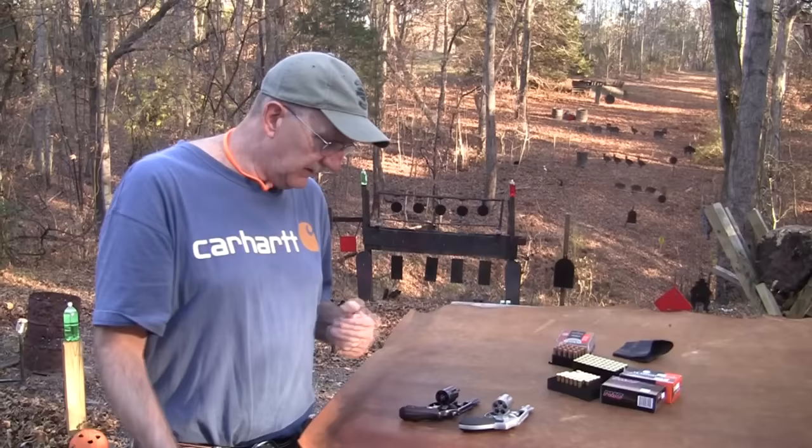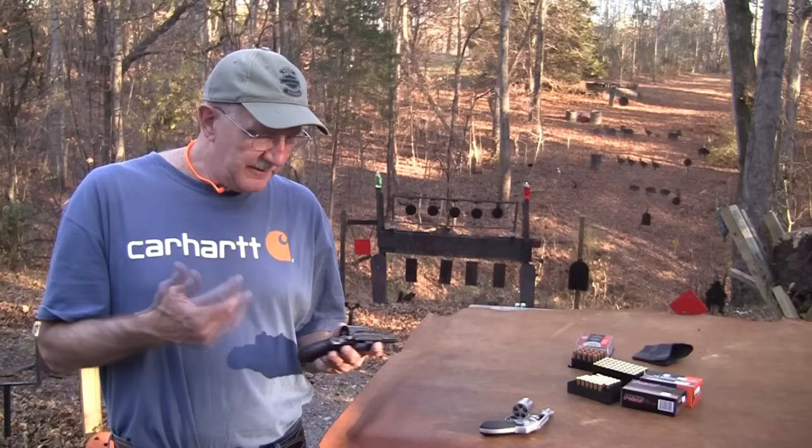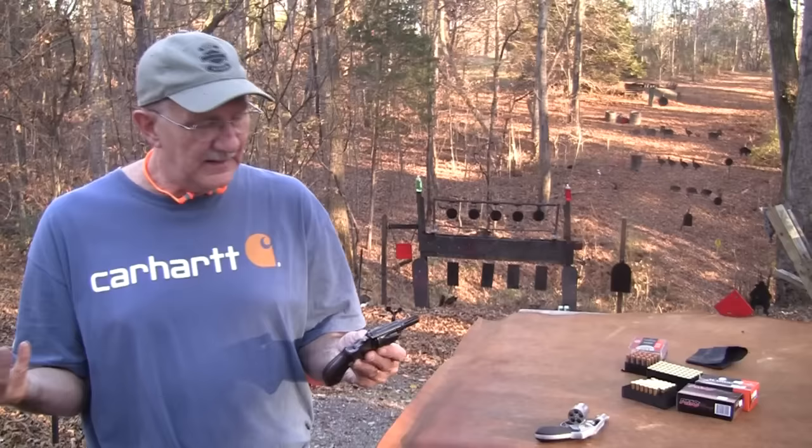J-frame, it's one of those guns that it's hard to shoot well, maybe, but up close and dirty, they get the job done. There's no telling how many people still rely on one of these guns right here. Maybe an old one just like this. You could do worse. This one was made in 1969, but of course it's just like the ones made in 1950, 1953. No different. Five shot, 38 Special.